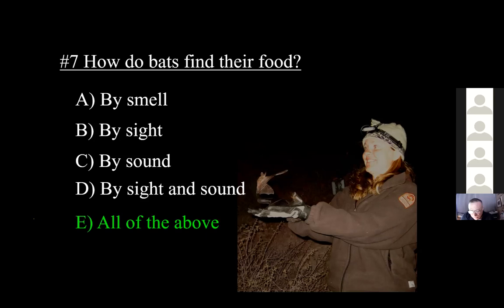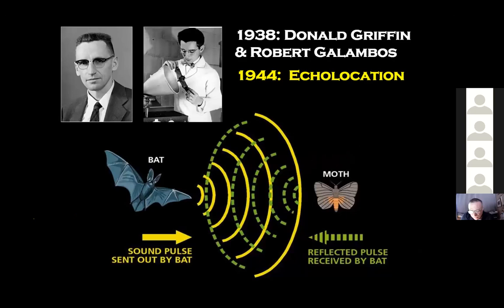And also, we have some diurnal bats, like the flying fox pictures from the Pacific South that folks have I'm sure seen, which are large diurnal bats that use primarily their eyesight because they're active during the day. But I want to talk a little bit more about the sound part and the term echolocation. This is an absolutely, hands down, fascinating topic. And it's also something that bats specialize in, and we should talk a little more about it.